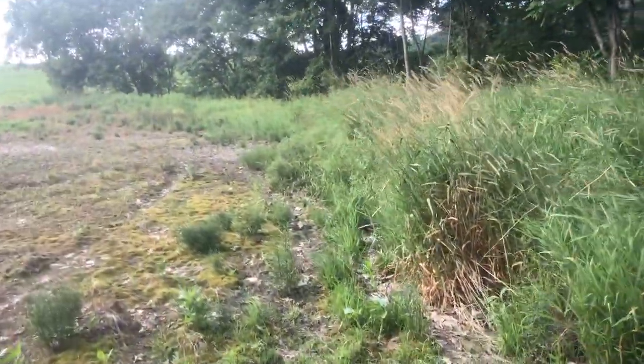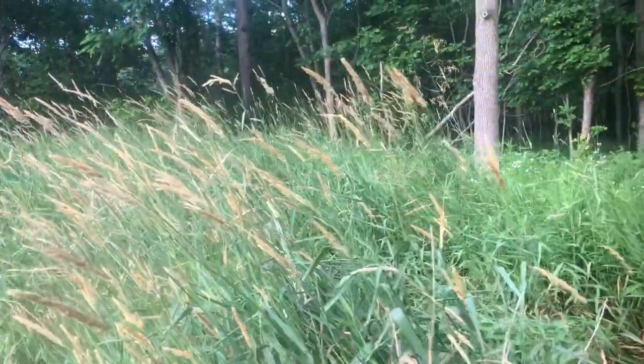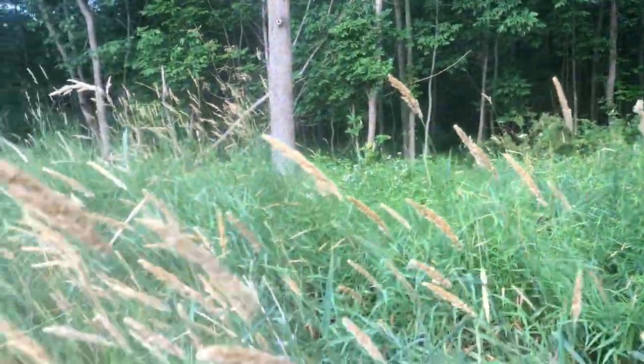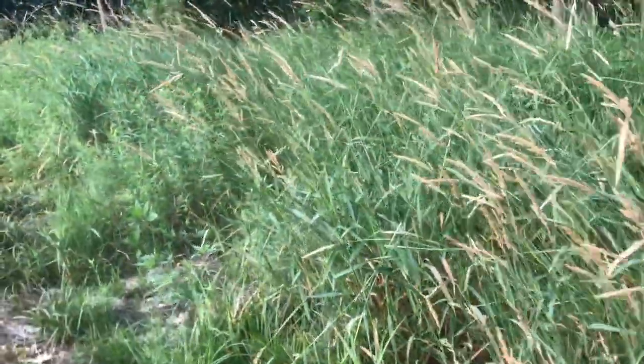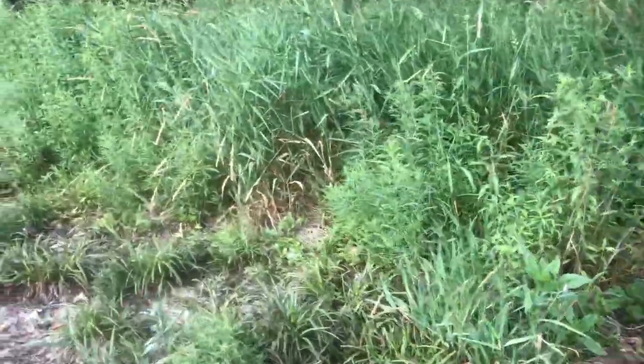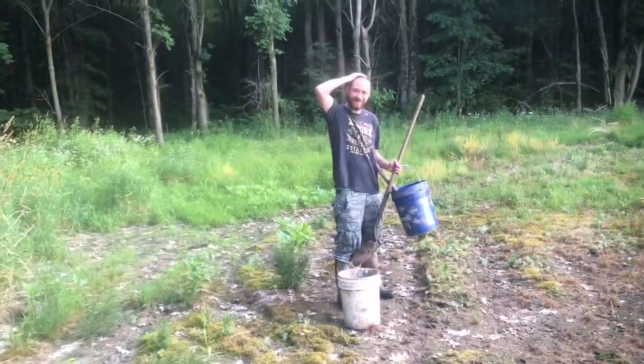We're walking right on the edge of this. You can see how high it is. This is what I was probing in yesterday. Look, this is almost 6 foot high. What in the world? I still am dumbfounded as to how I found this, but I will tell you what was the key factor in this happening.